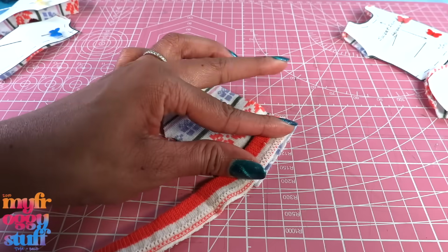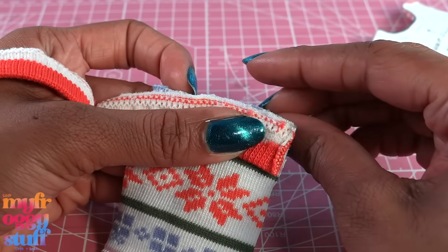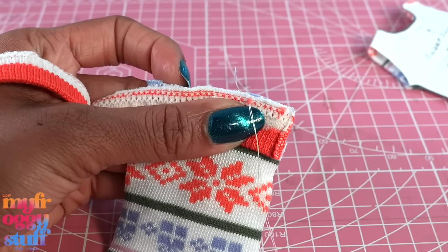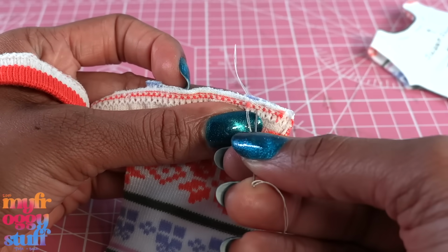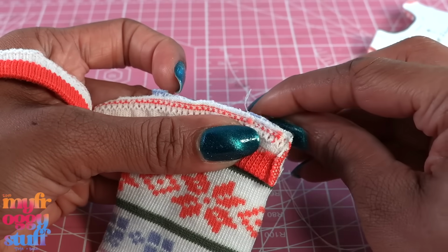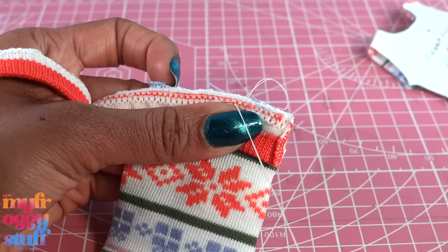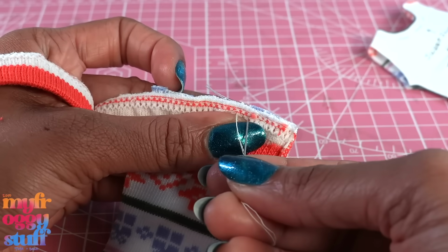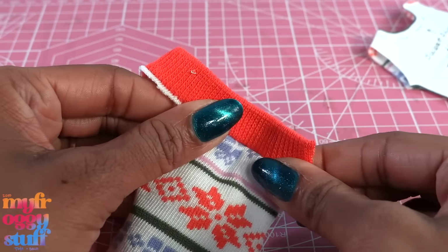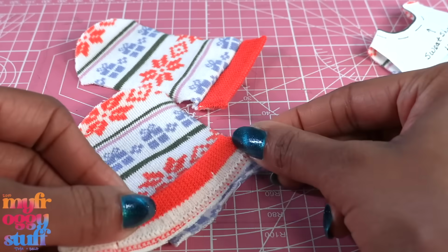matching up the raw edges, sew it on using a back stitch where we go in through the fabric a little before the last stitch, pull the thread, then go back in at the last stitch, pull the thread, then go forward a little bit before the last stitch, pull the thread, and go back again. And you're just going to repeat that going all the way down. So it keeps some of its stretch. Trim off the excess, then use it for the other sleeve.